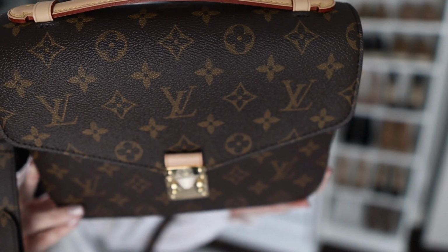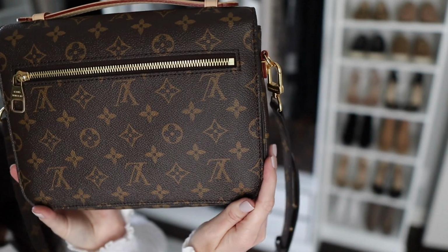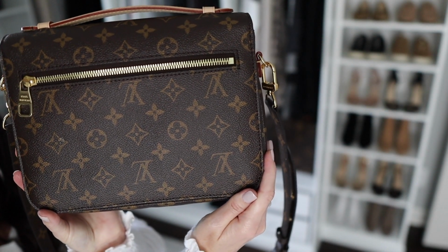So I think that being that it is in the Monogram print, it's also another neutral, which makes that a pro as well. When it comes to cons, I will honestly say, just straight out of the gate, the con for me would have to be the Vachetta. Now, I think Vachetta is something that you're either going to love or you're going to hate. I personally could not handle a bag if there was a lot of vachetta on it, because I think over the course of time that would literally probably drive me nuts.